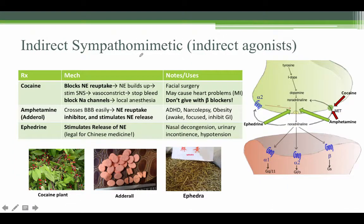All right, moving on to the indirect sympathomimetics. Just a little bit of background. Here's your sympathetic nervous system releasing the norepinephrine. Once it's made the norepinephrine, it's going to release it into the synaptic cleft. You could imagine that after it's released, it's going to not only affect the receptors over here, but it can actually kind of build up in the synaptic cleft. And we need a way to kind of reuse it and bring it back. And that's what this reuptake over here does.